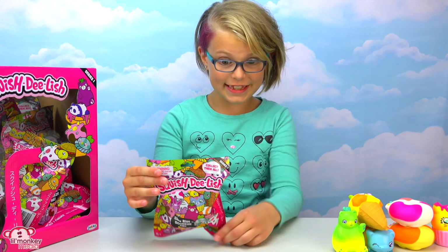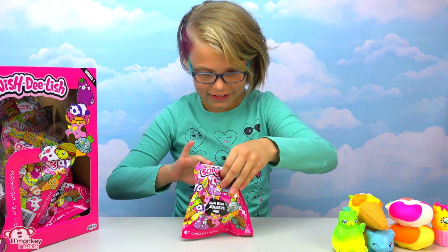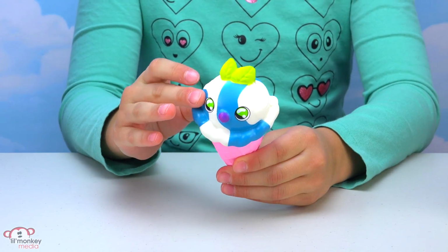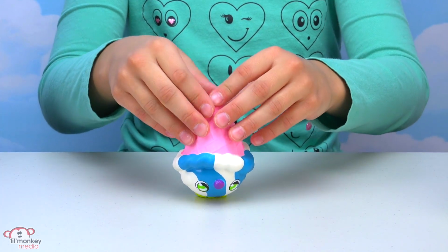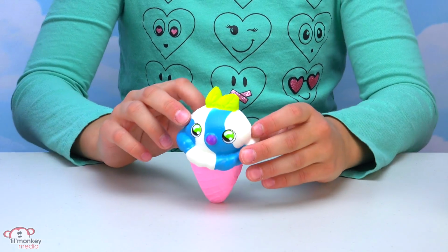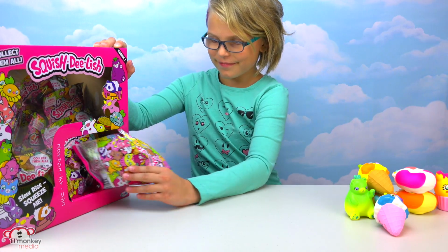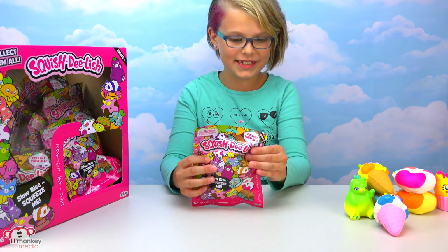I'm so excited to see what's in this one. Oh my gosh! Another Magie, and it's in the other color. I actually really like these birds because they're ice cream. Let's see how squishy this one is. It looks like the other one was a little more squishier, but I love the pink cone on this one. I really hope we get the burger turtle in this one because I'm 8 years old.